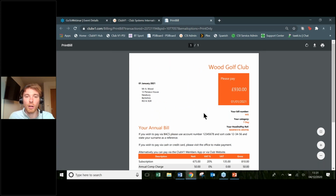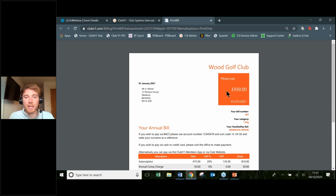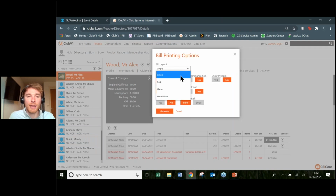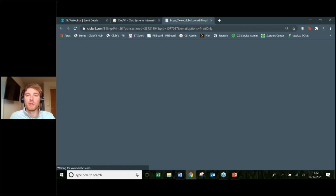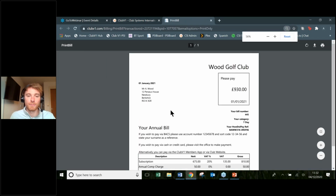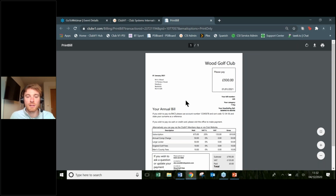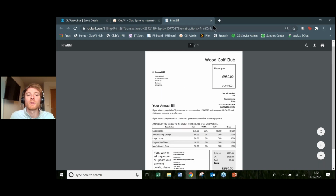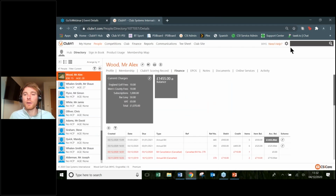Now this layout for ClubV1 Ultimate users, you can change the color, so you can start to brand your invoices. Now at the moment, that's only available on ClubV1 Ultimate packages. Just close that down. And lastly, we'll have a look at our last bill layout, which is Metro White. Very similar to what we've just seen with the Metro design, but this one is the black and white version. Again, a lot of clubs like to use this template. Again, it's got the big please pay at the top, got your wording, charge items, and all the details at the bottom. Okay, so my personal preference, I'm going to go for the Metro White.